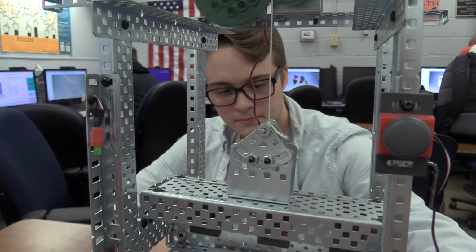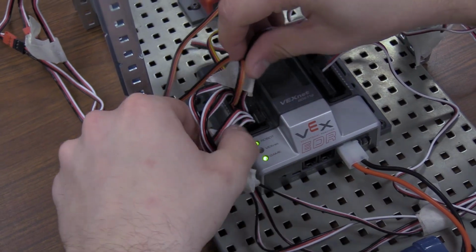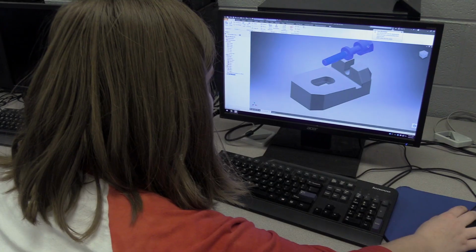An engineer's basic principle is identifying a problem and solving said problem, and constantly reevaluating and improving how you solve that problem. Ultimately, we do that every single day in class. Engineering is fun.